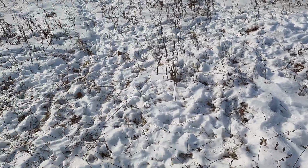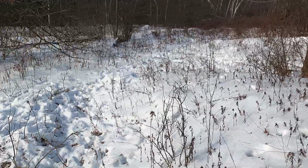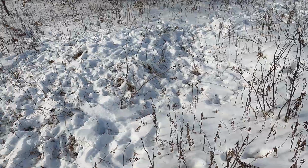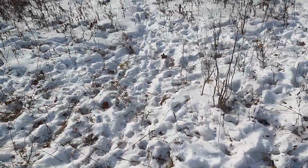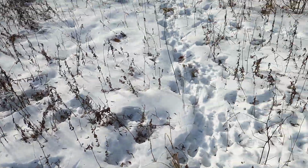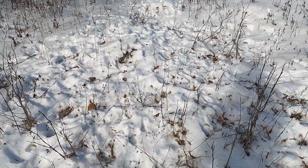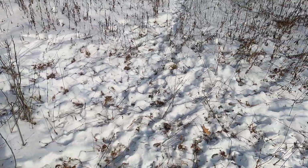So here's a little staging area right here, just off the field, just on top of the hill here. That's what I'm talking about. No shed that I see. This little staging area, they got it beat down pretty good. They're just congregating before they step out into the field. A few licking branches and stuff right there, but a lot of times you'll find them laying just right in a spot like this.